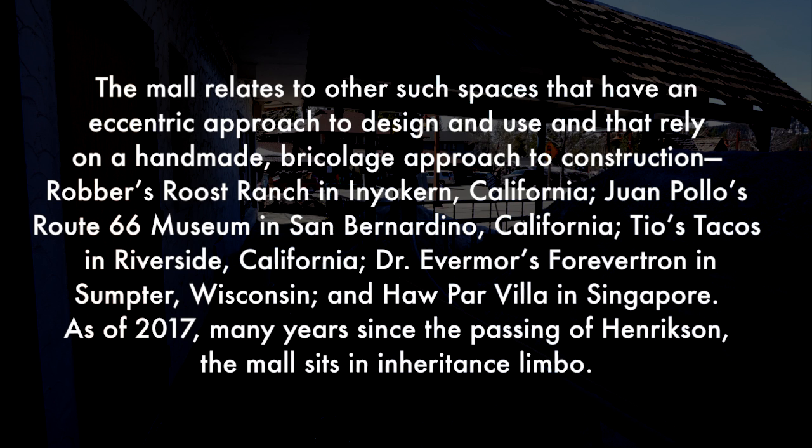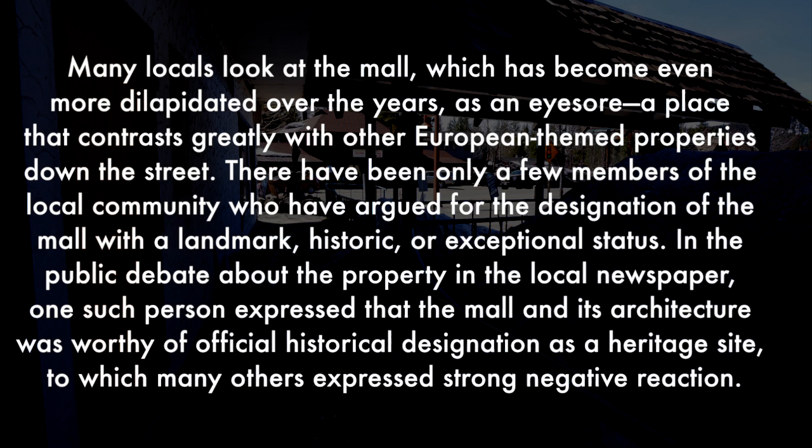Robber's Roost Ranch in Inyokern, California, Juan Pollo's Route 66 Museum in San Bernardino, California, Tio's Tacos in Riverside, California, Dr. Evermore's Forevertron in Sumter, Wisconsin, and Harpal Villa in Singapore. As of 2017, many years since the passing of Henrikson, the mall sits in inheritance limbo. Many locals look at the mall, which has become even more dilapidated over the years, as an eyesore, a place that contrasts greatly with other European-themed properties down the street. There have been only a few members of the local community who have argued for the designation of the mall with a landmark, historic, or exceptional status.